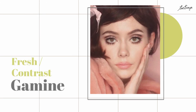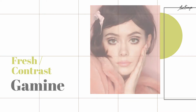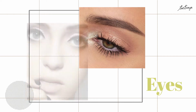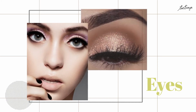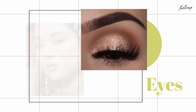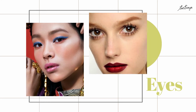Gamine makeup is fresh and cheerful, with high contrast. Start with eyebrows, which can be a soft arc or straight. For the eyelid, think 60s inspired doll eye makeup: mix multiple colors of eyeshadow with extra sparkle, and add colorful eyeliner with clumpy eyelashes.